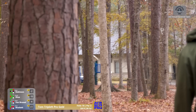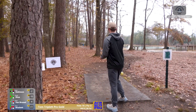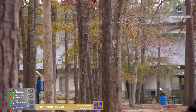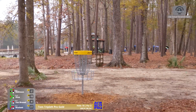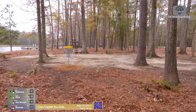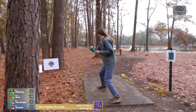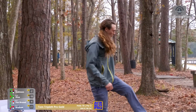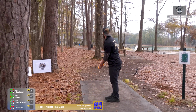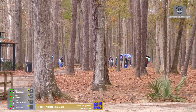That is early. And gets that kick left back towards one's fairway. That looks good. Go across the bridge. And circle one. Not quite sure what he threw there, but it looked to be a stable fairway, or maybe a stable mid or a stable putter. It wasn't the Cenas. No, it was not.